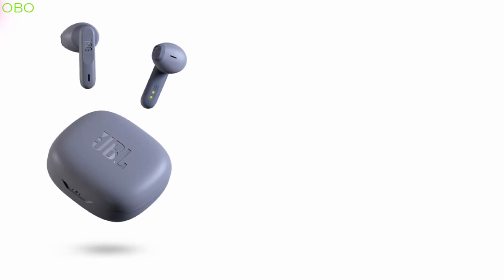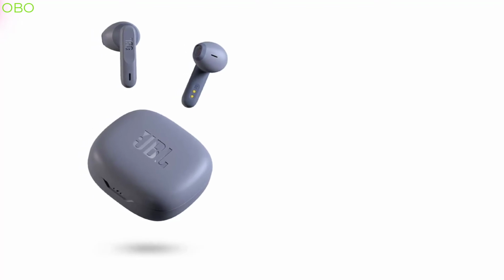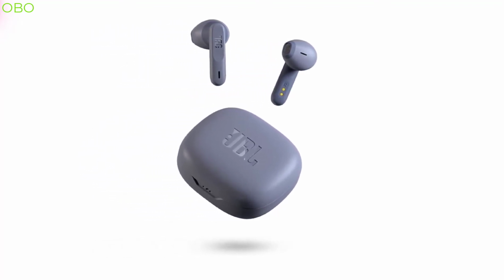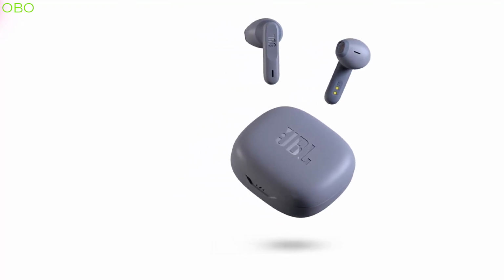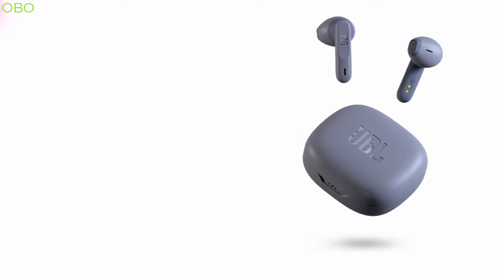JBL is a leading audio company with a wide range of products. The company has been around since 1946 and has created some of the best headphones in the world. There are different types of JBL earbuds available in the market. We will be looking at some of the best earbuds that are available for purchase right now.